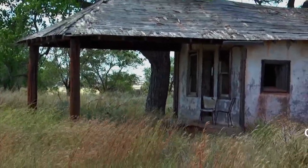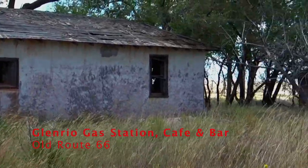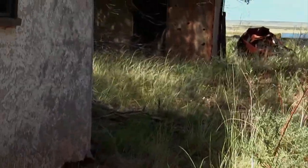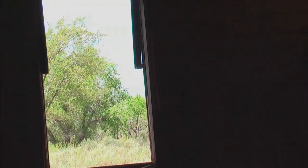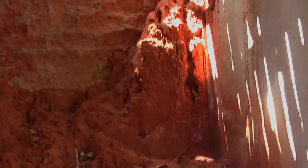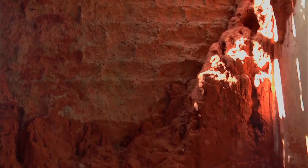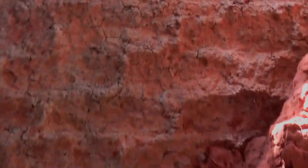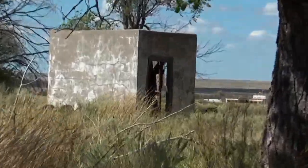Like it was a home once of somebody's. Go around the back here. See the construction of the wall was mud. I don't know if you could see it. Zoom in. There's the mud construction all coming apart in the rain. That's how I used to build things out here back in the day. And that's an outhouse.